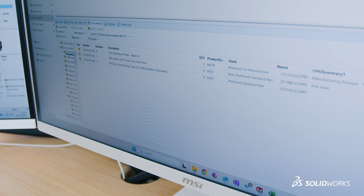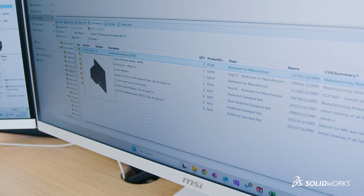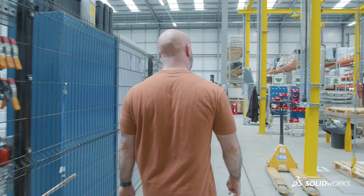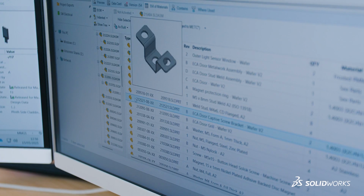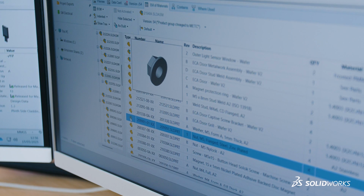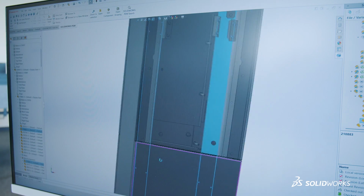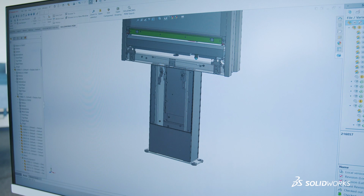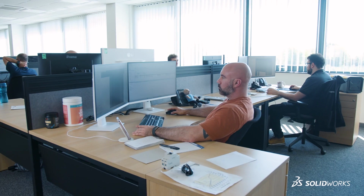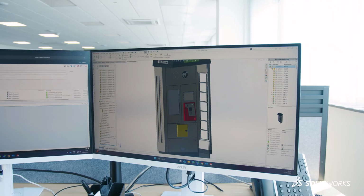So we're currently going through a data migration process from our provider to a new ERP system. And PDM has been fantastic for that because I can modify this data to suit our new system on a large scale. I can get a bunch of assemblies, a bunch of parts and convert part numbers, descriptions, product groups, basically all in one go. Whereas normally we'd have to go through each individual part and do that. So PDM's been fantastic for that.